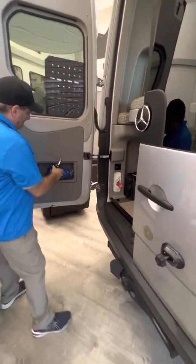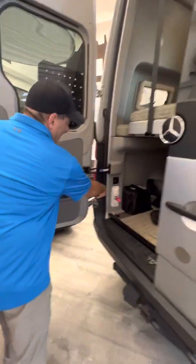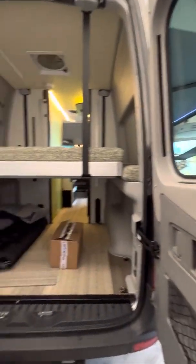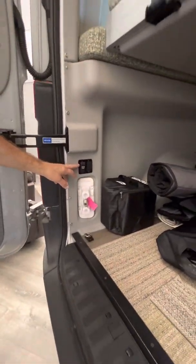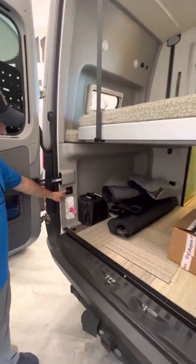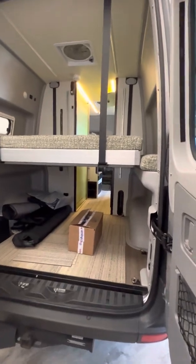Coming around, you have a spray hose that you can hook up here if you need to rinse off. This is a hot and cold shower. This is your water pump if you're using your onboard 21 gallons of stored water.